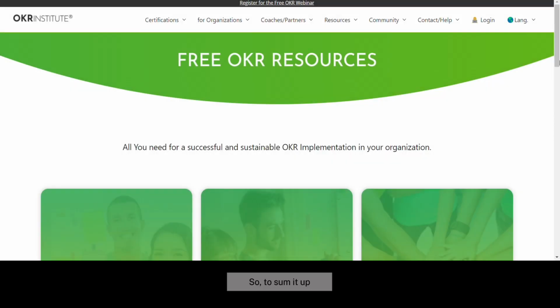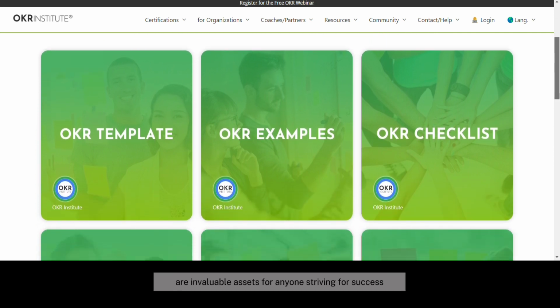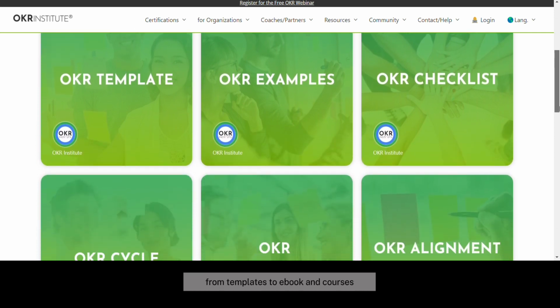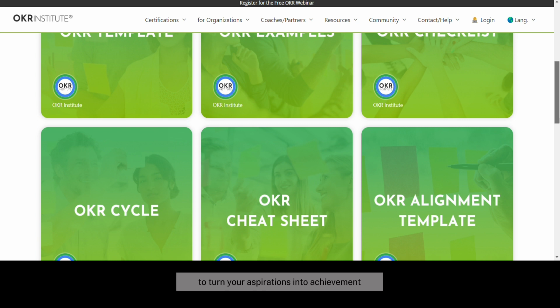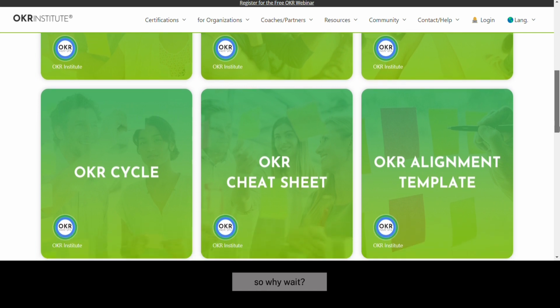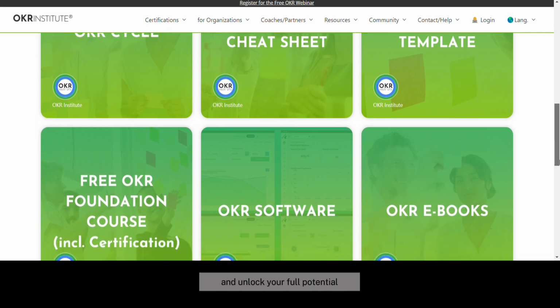So, to sum it up, I feel like the OKR Institute free resources are invaluable assets for anyone striving for success. From templates to ebook and courses, these resources provide the support and guidance needed to turn your aspirations into achievement. So, why wait? Dive into the world of OKR resources today and unlock your full potential.